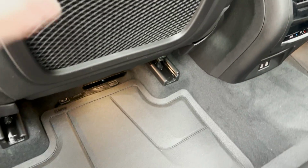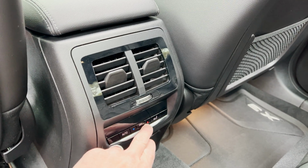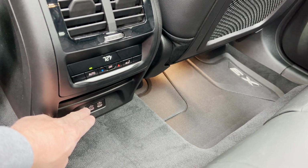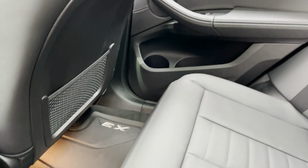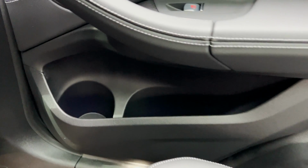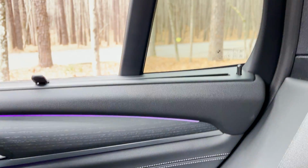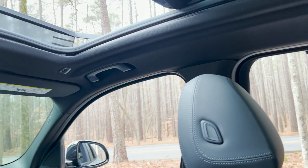Holla. Nice pockets here. Rear temperature. Okay. We get to control that back here ourselves. Also got connectivity ports right here. Nice big drink holders. And then the ambient lighting we'll see throughout the cabin. It's really cool. Also got some grab handles.